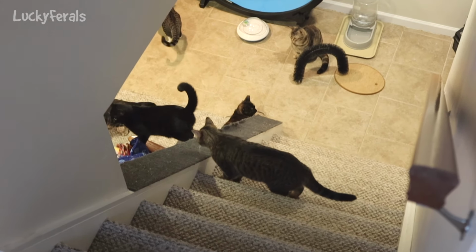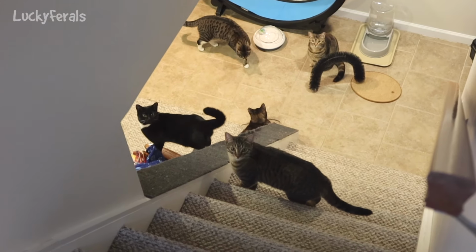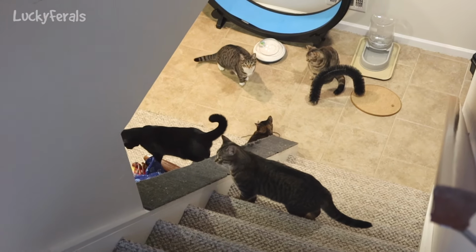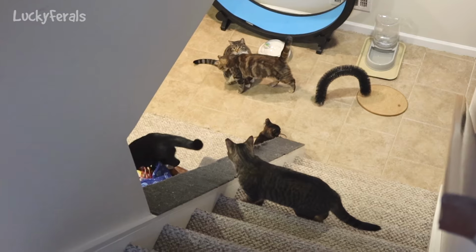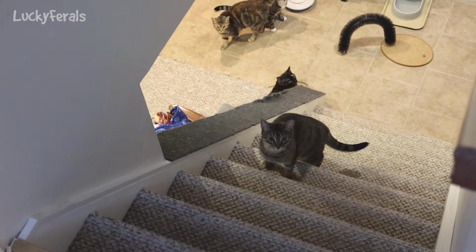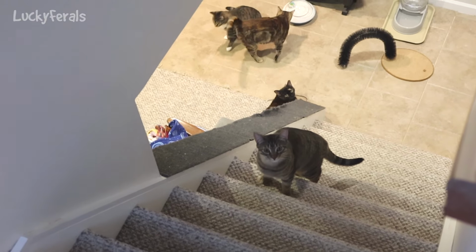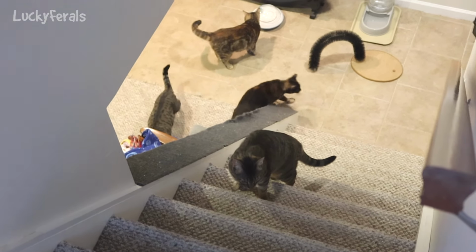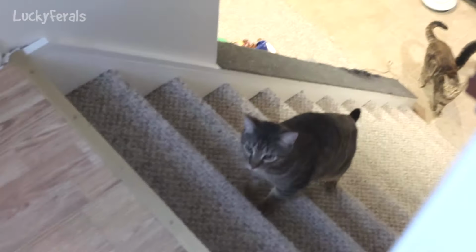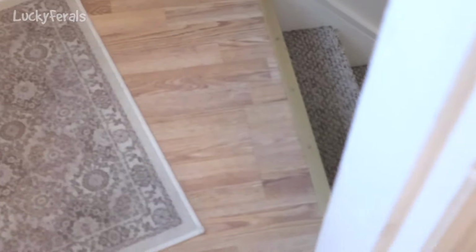Right, Sammy? So Sammy just took herself downstairs because what happened was the other cats came into the kitchen because they like to watch me prepare their meal. And when they left the room, then Sammy came out from underneath the coffee table. And then when all the cats went back into the living room to eat their dinner, she then wanted to go back downstairs. I'm going to shut the door before Richard comes back up.